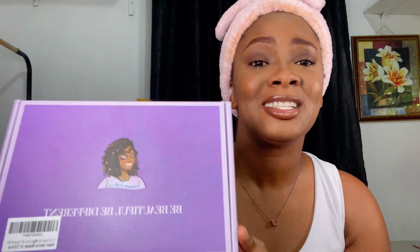Today I have a wig from them that I will be reviewing. I'll be putting it on, showing you guys how it looks, all the details on the wig, and let's start off with the packaging. Guys, look at the packaging.